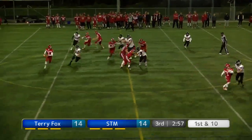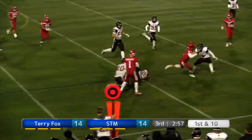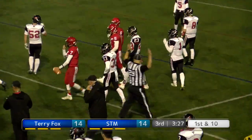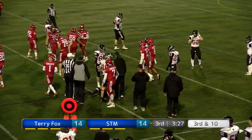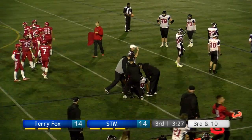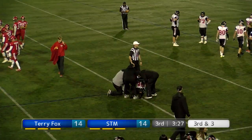Ciccone on the rollout. Kumasami trying to run him down. Ciccone's got the first. Oh, a vicious block there. And Kumasami is seeing stars after that block. Yeah. And he's going to have to come out of this football game as he is woozy, and you don't like seeing that. Yeah, Kumasami and Kate Cote actually ran into each other there on that particular play.